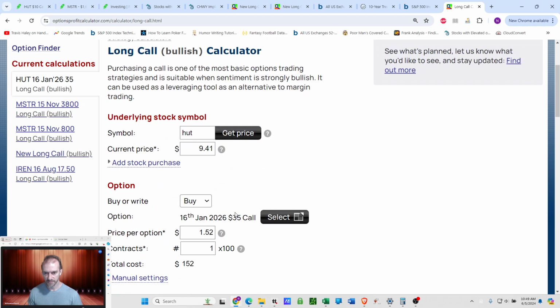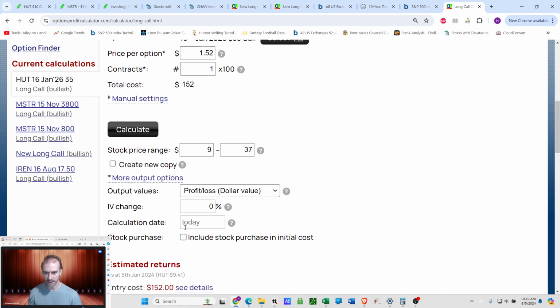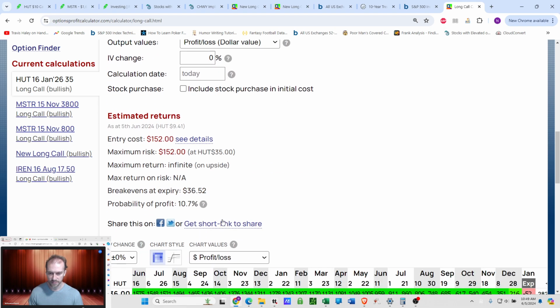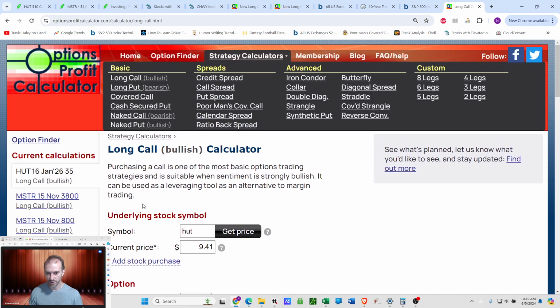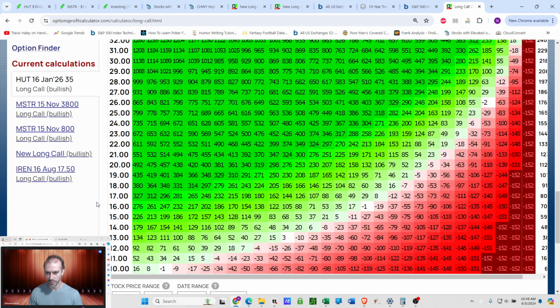But this is all the way at the top of the chain. This is January 2026. It's a $35 call. It's the cheapest one that you can get. And I don't really assign a multiple for these miners like I would MicroStrategy. If Bitcoin doubles, then MicroStrategy will probably go up triple or quadruple. They're a leveraged Bitcoin play. But the miners, if Bitcoin doubles, maybe the miner doubles. If Bitcoin triples, maybe the miners triple. So if a double on Bitcoin from here would get us to 150 and a triple would get us to 225, then HUT might go to 20 or 30, or like 18 or 27. Let's just do 20 or 30.